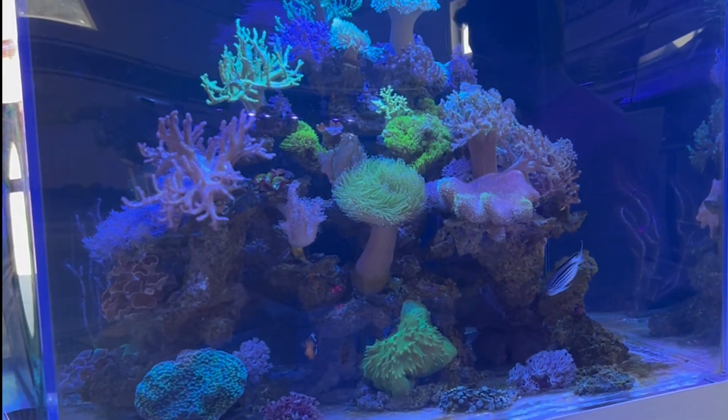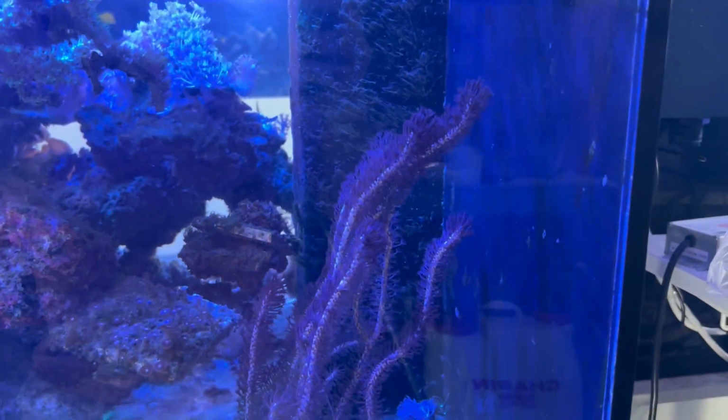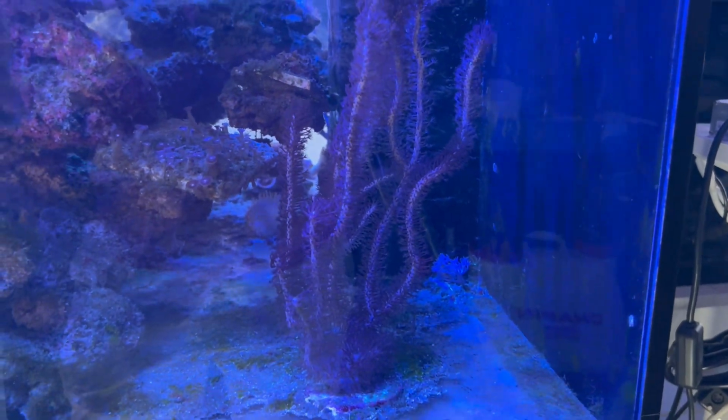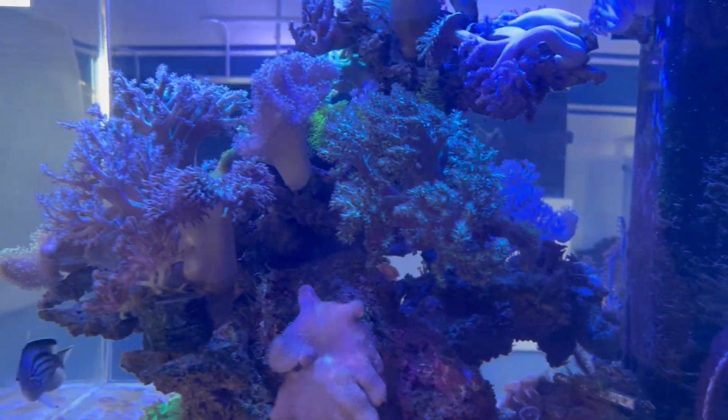This is a really neat gorgonian. It's actually photosynthetic and a little quicker growing. You can see nice, beautiful angel there. Now the setup for filtration is pretty simple. It's a roller mat, a skimmer, and a return pump.